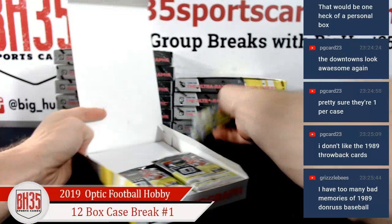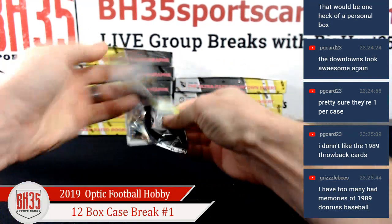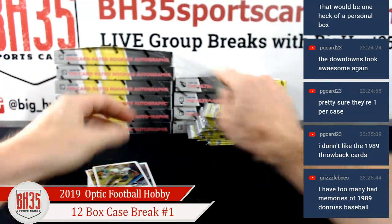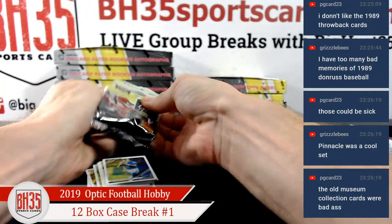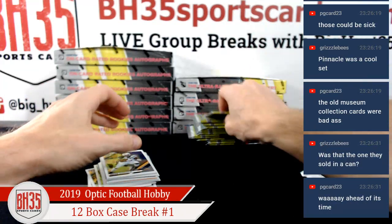What year is it? 89? Hey, did you see they're going to do Pinnacle inserts? Pinnacle on-card autograph continuation inserts? Oh, they look so good. We got to do a throwback break again.